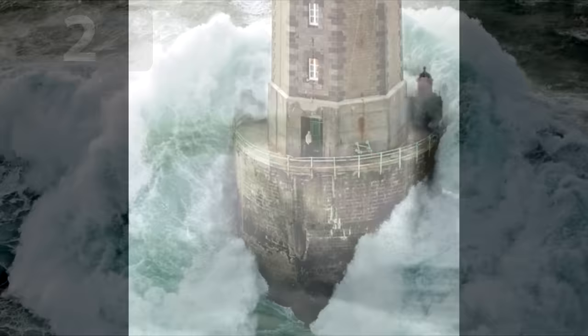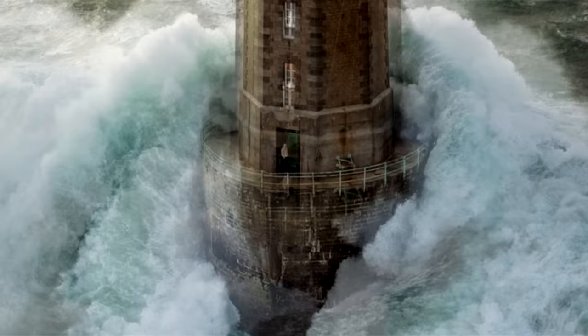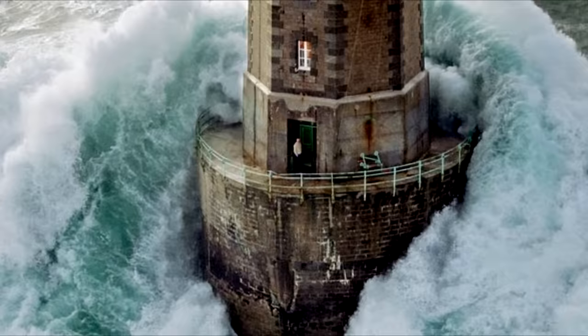Number 2. One of the most iconic lighthouse photos was taken by Jean Guichard, showing a massive wave hitting a lighthouse on the French coast. You can see the lighthouse keeper at the door, waiting to be rescued, but the surf was just too severe. He was forced to take refuge in the lantern room until a helicopter rescue was possible.